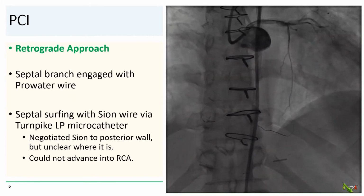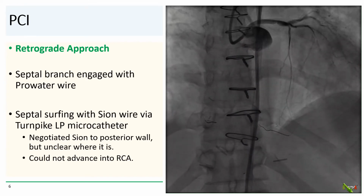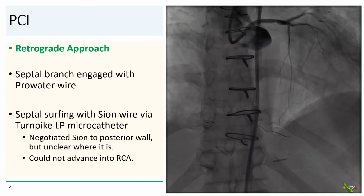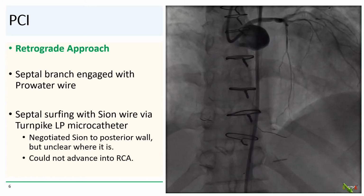We switched over to retrograde. We engaged the septal branch using a Pro Water wire. We then exchanged it to a Sion wire for septal surfing via a Turnpike LP microcatheter. We quickly negotiated the Sion to the posterior wall, but it could not be advanced into the distal RCA. We did a retrograde injection and really couldn't tell where the end of the Sion wire was.